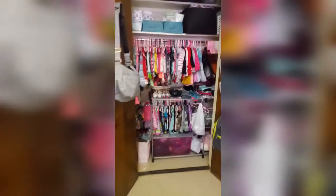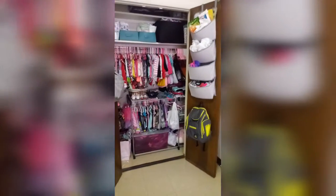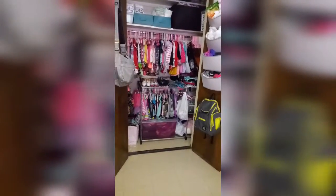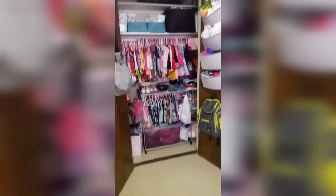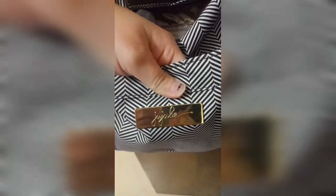Okay, let's give you guys a view of her closet. It is pretty packed full. I need to get her a dresser. Need to find a way to make this look a little more appealing. On the door is her smaller diaper bag, and this is from Doob or something like that right there. It's a really good diaper bag.